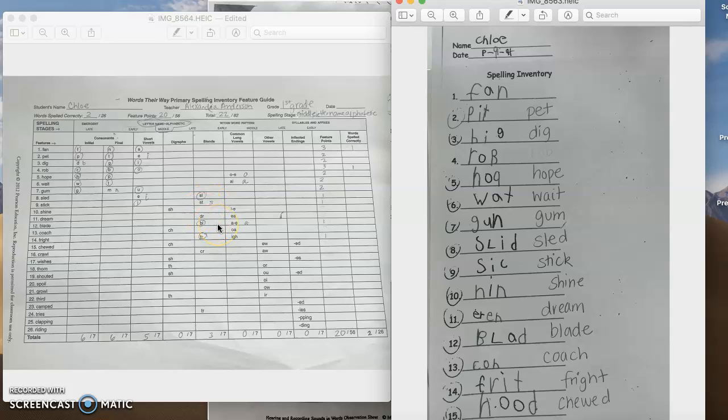The result of the feature guide showed that Chloe scored 20 out of 56 feature points up here and 22 out of 82 total points. She made her first mistakes, like I said, under the short vowels. And it's important to note that the 2 mistakes that she made were the same. They were the short vowel of E that she mistook for an I. And like I said before, she got these blends right. So she is using short vowels, she's using blends, but she's confusing them.